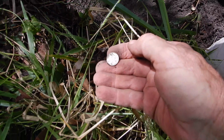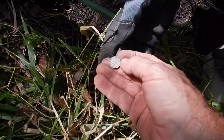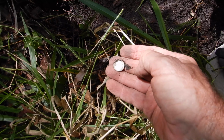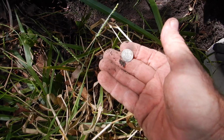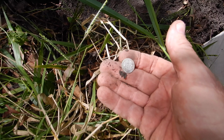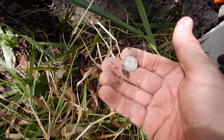Gee, that was pretty deep. Have a look at the condition of that. 1920. 1920 threepence. Don't rub it too much. No. That is awesome to get an old threepence. Yeah. Multi-frequency and Viper. See, we're getting plenty of depth in normal conditions, but now we've got less moisture.